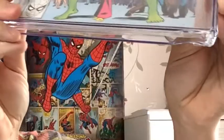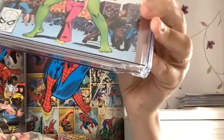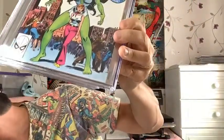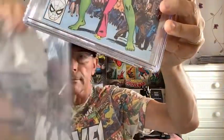I'll tell you what we do have on the bottom there. That is a cracked case, if you can see that. And there's the other bit. So this one's going to have to go back. CGC.